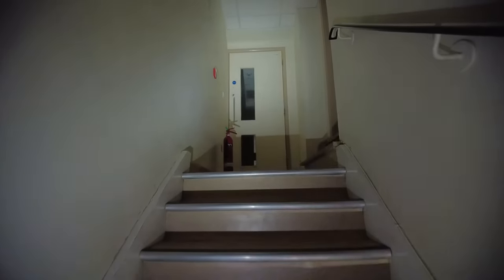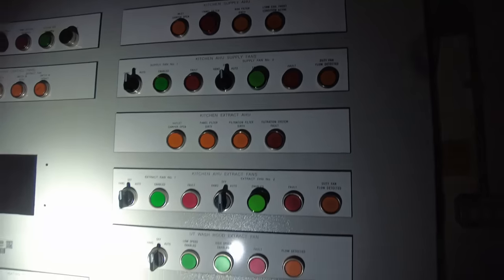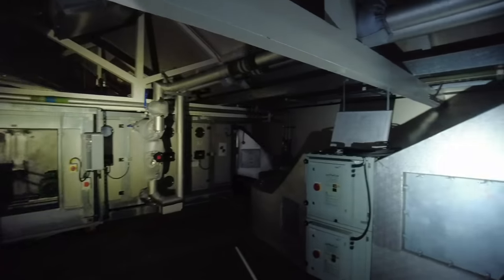Wow, look at this, guys. So we've got... Oh, wow. Oh, no way. Kitchen supply, look. Look how big this place is. Oh, shit, I didn't realise. Huge. We've got all the plans as well. Oh, no way. Is that plates already? There's more.